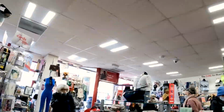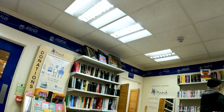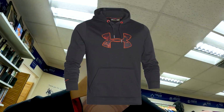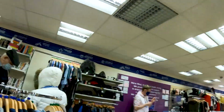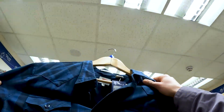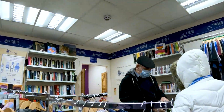But I then headed to our next charity shop, which was this Mind charity shop. And the first thing that I came across was this Under Armour hoodie, which I show you really poorly, but it looked exactly like this one, but the badge on the front was embroidered. It was one of like the older style ones. It was really nice, but it was about £8 and it was heavily worn. But I then found a Levi's overshirt. It was a really nice blue, as you can see, but I think it was like an extra large, so it weren't going to be worth me picking it up.